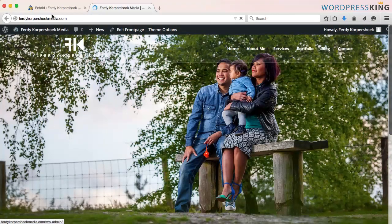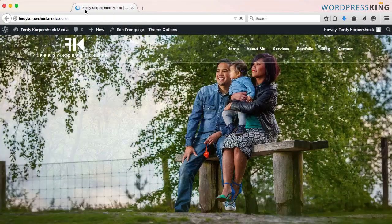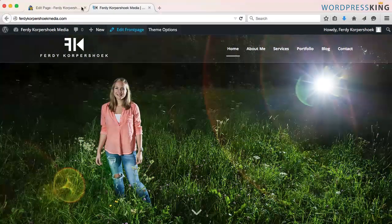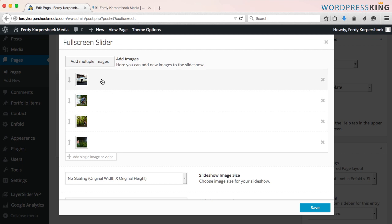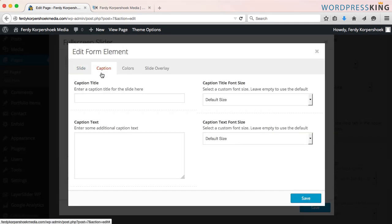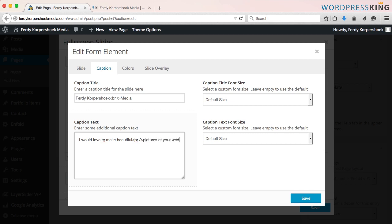Okay, I want to add some text over here. I go back to the backend. So I close it, I edit front page. I go to the full screen slider and I want to add a text. I click here, I go to the second tab and I create a caption, Ferdy Korpershoek, so it will go to a new row, media. And the caption will be, I would love to make beautiful pictures at your wedding as well.